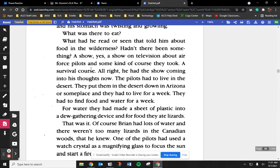So I'm just going to read this page and show you some options. I'm going to start here. What was there to eat? If you're not familiar with the story Hatchet, a young boy, Brian, is on a plane that crashed. He's now attempting to survive in the Canadian wilderness until he is rescued. He lives in New York City, so survival skills are minimal at best, and he's trying to navigate his way around these surroundings in order to find his basics: food, shelter, water. He's already landed on the shore here. He's developed a shelter. Now he's looking for something to eat.